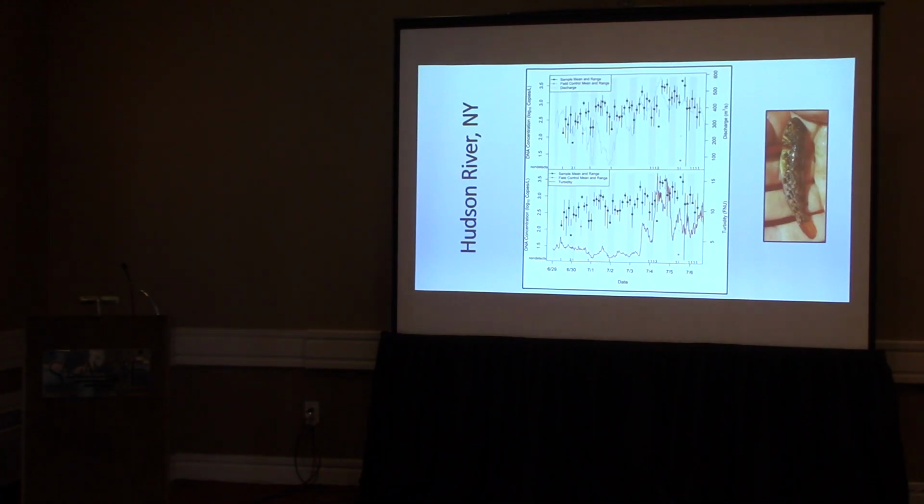So I guess the two take-homes here. First, these eDNA points, how much variability do we see from one 3-hour sample to the next? And the answer is a lot. This is a log-scale y-axis. We see, in some cases, like an order of magnitude difference in DNA concentration from one sample to the next. So that's frustrating.